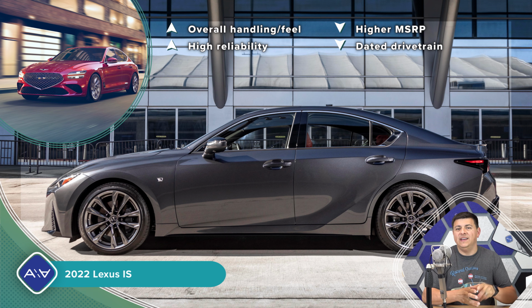But I would say you might want to take a look at the GV70, because the GV70 really takes the game further to the Germans than the G70 does, with the number of options, the fact that it has the newer engine lineup with the 2.5-liter turbo, all-wheel drive is standard, 300 horsepower is standard, there's a more powerful 3.5-liter twin-turbo V6, etc., and the interior really has a unique and more luxurious design to it. I think actually the biggest competitor for the G70 is going to be the new Genesis GV70.